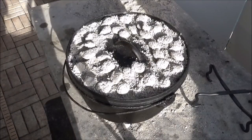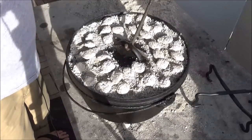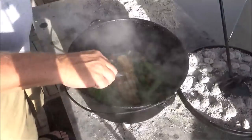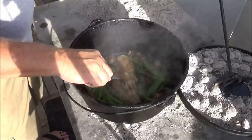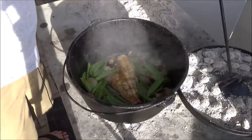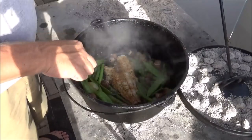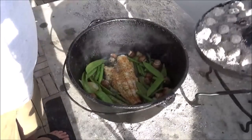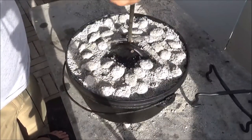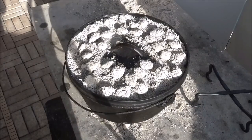All right, folks, it's been about 20 minutes since we put the bass in there. I'm gonna go in, check on it real quick. Last thing we wanna do is really overcook that. That is just starting to flake. There's juice running out of it. Oh my God. So, gonna give it maybe another 5 minutes, then we're gonna pull the bass out, and then we're gonna make a little sauce with the veg.